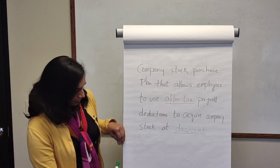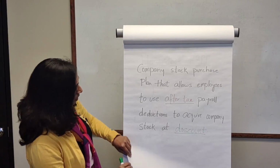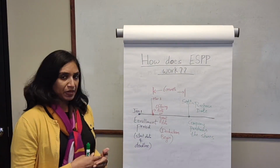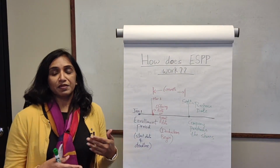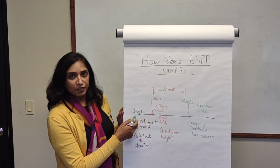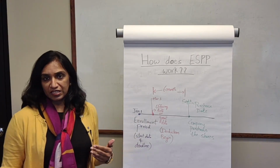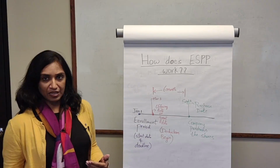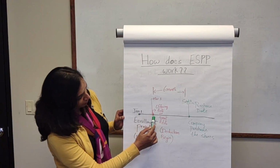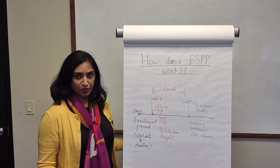So let's look at some of the basic things you should know about the employee stock purchase plan. Moving on to how it works, let's take an example. Company X offers an ESPP plan. Similar to your benefit enrollment period, there's going to be an enrollment period. If on January 1st the enrollment period begins, then you'll typically have 30, 60, or 90 days to enroll into the ESPP plan. In our example, the enrollment period is 90 days, so January 1st to March 1st is your enrollment period, and it has a start date and a deadline, similar to your benefit enrollment.